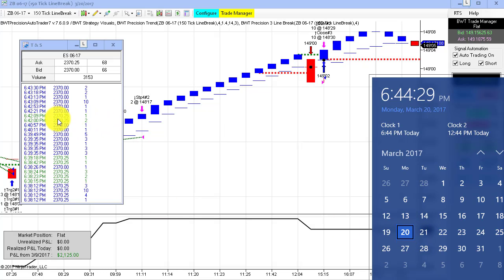The last trades on the E-mini S&P at 6:44 were at 23.70 and a quarter. So remember, we show the time and sales so that you can confirm that the video is in fact recorded in real time. This is not a market replay.